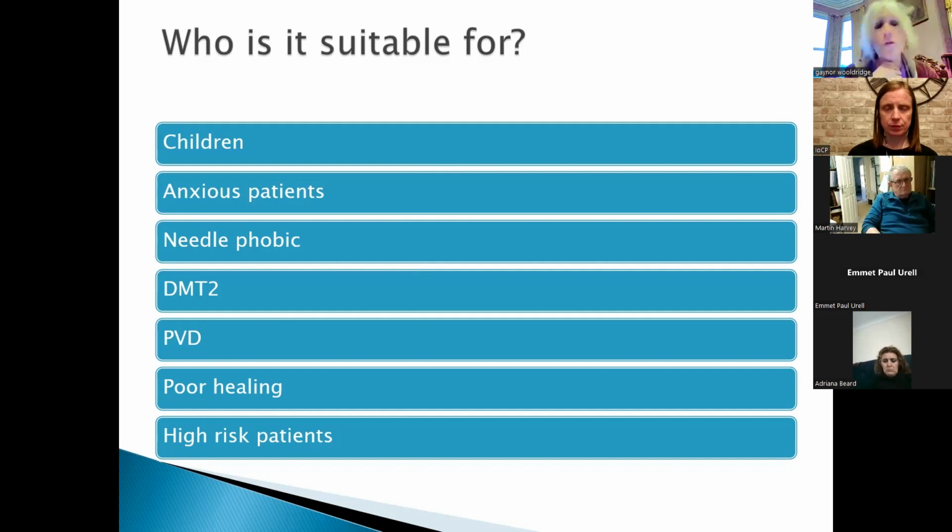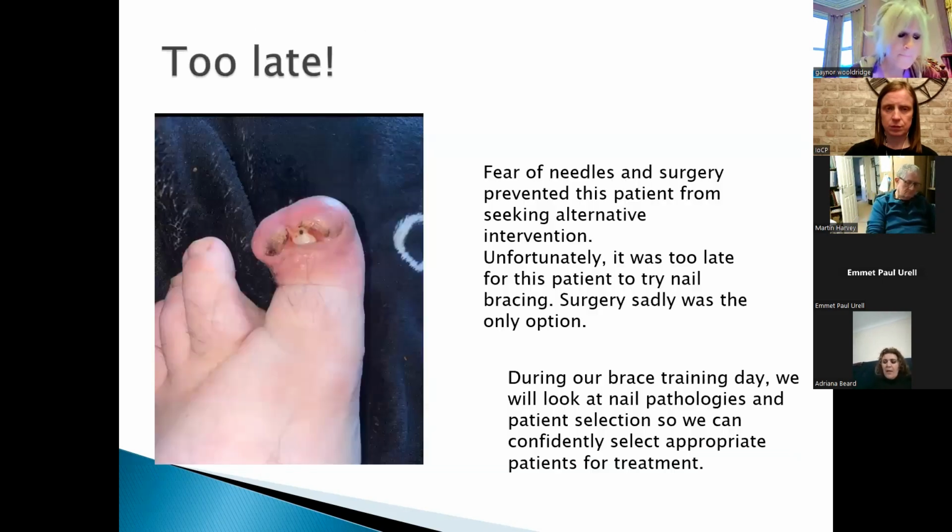But we can have a look at children, people who are anxious, needle phobic people. So many people are really worried about coming into surgery. They'll just put it off because they're so worried about having any treatment at all, or a painful toe. They don't want anyone to touch the toe. People with diabetes, type 2 diabetes, PVD and poor healing, autoimmune problems, and very high risk people. And it really is a fantastic starting point for many.